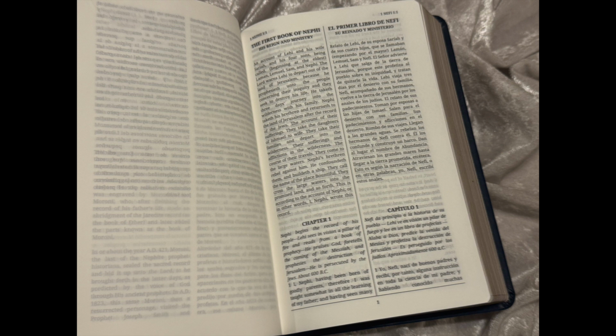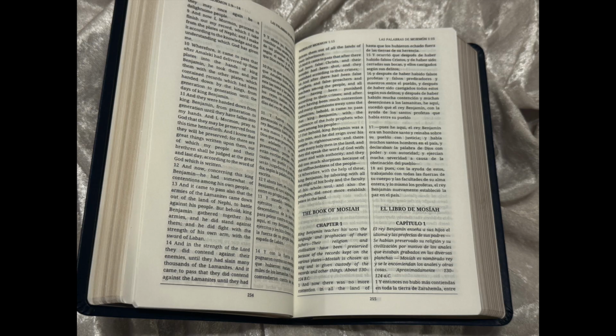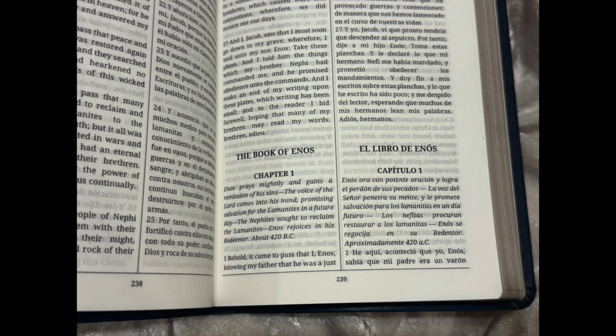You'll also notice that this is the 2013 Salt Lake English text, and the Salt Lake authorized volume of the foreign language text too. I contacted the publishers for some details, and they were very happy to announce that they received licensing from the Church of Jesus Christ of Latter-day Saints. To get authorization for both English and each foreign language is pretty significant, and I think it gives some assurance for readers that they are reading the official text.